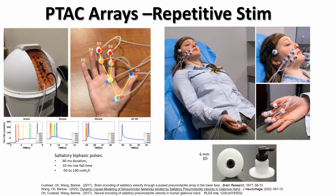To provide the repetitive somatosensory stimulation, we use what is called PTAC arrays, generated by the GALILEO device shown in the left panel. These arrays can be placed almost anywhere on the body overlying the muscle control system of interest.